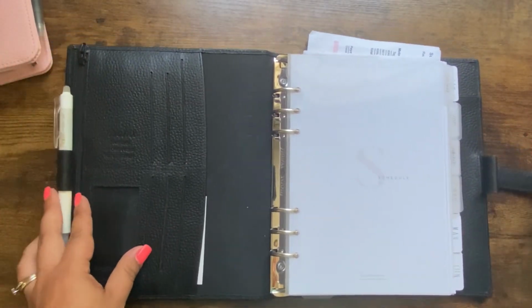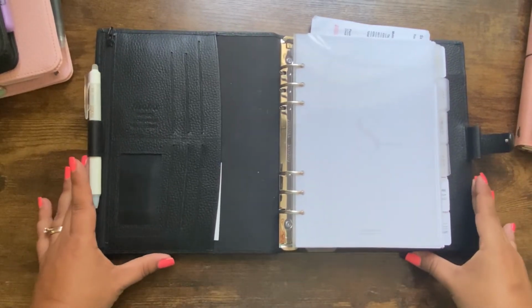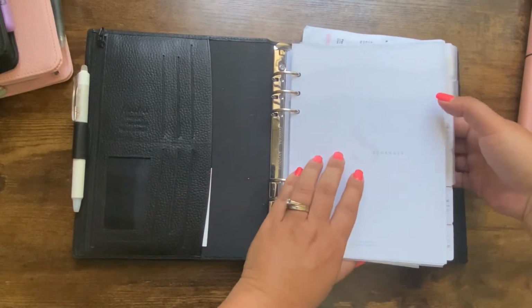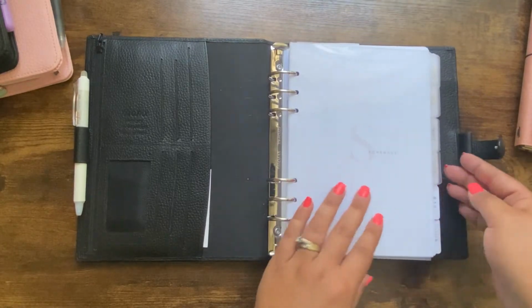I did a flip. I'm going to zoom out just a smidge. I did a flip of this planner and posted it not too long ago. So if you're interested in seeing that, I'll link it in the cards and also down below.